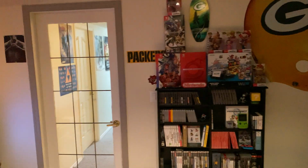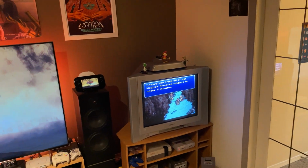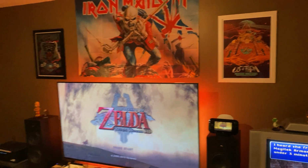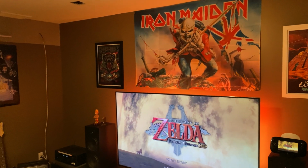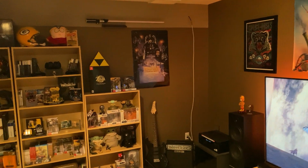So yeah, that's the game room, guys. Thanks for coming with me to check it out. Show you a bit of more cool stuff up here. Some concert posters. Got my Maiden flag. Got my lightsaber up there, Vader lightsaber.